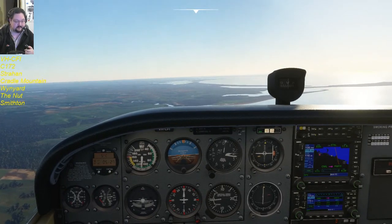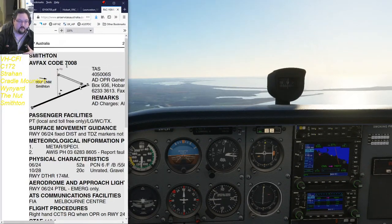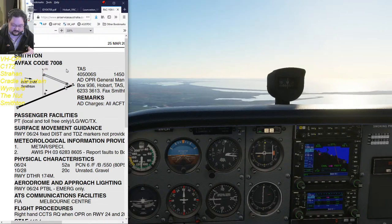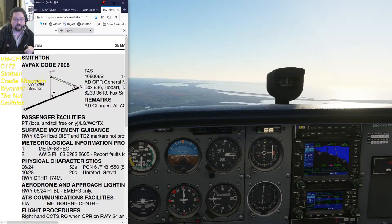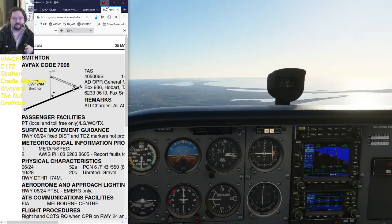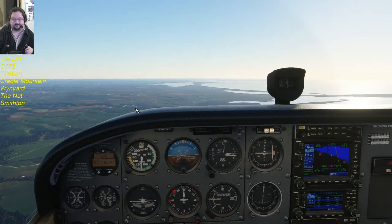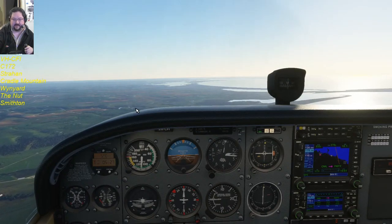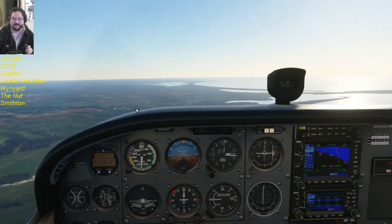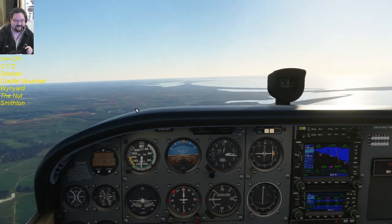What runways are at Smithton again? 24 and 06. The wind is calm. Right hand circuit's on 24, so I can do a left circuit on 06. That's easier for where we vacate as well. So I'm going to be runway 06 on the left hand circuit. Or we could go straight in 24. Might do that. Straight in 24. 5 minute. Yeah, let's go for that.